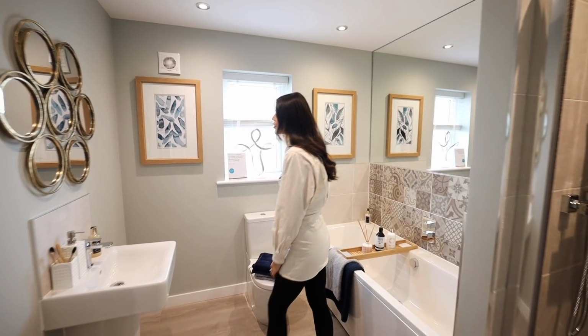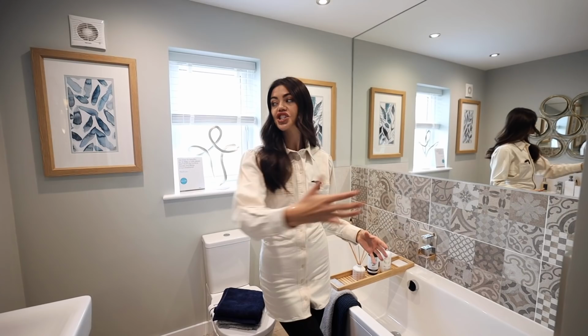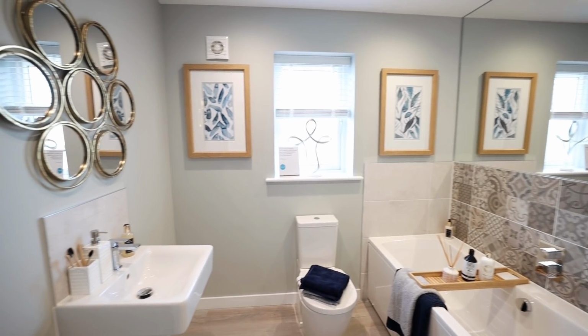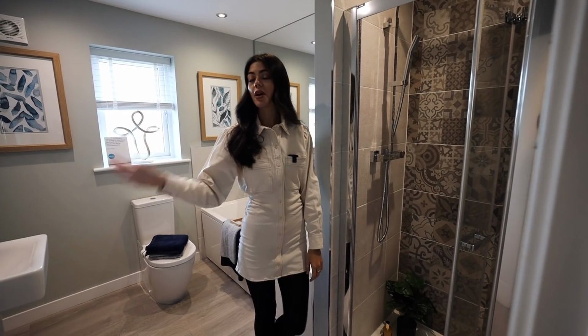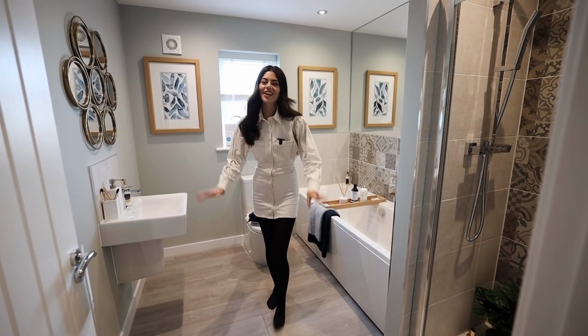I can't believe this. I don't think I've ever been into a new build property with a bathroom this large. So you have the separate bath and shower. Obviously you have sink, toilet, which is standard, but the size of this is unbelievable. So you've got the down lights in here. The shower is an upgrade. There's a towel rail behind the door. It's just really, can you see how big this is? Like, what? Yeah, I'm shocked.